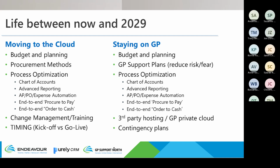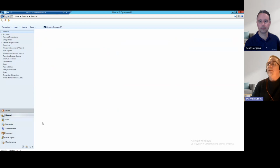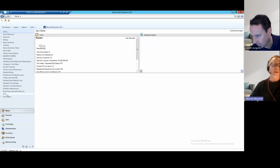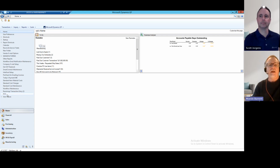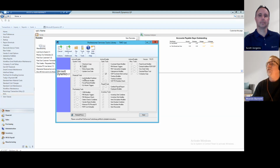So if I'm staying on GP, or if I'm looking to do some cleanup, you'll see here I've got GP open. There's something called Professional Service Tools. Everybody that has GP owns Professional Service Tools. A lot of people don't actually realize that they own it. I'm going to say it's a large tool set that allows you to manage and transform master records. So, along the vein of the chart of accounts for a second, you can see inside Professional Service Tools we have the account changer and modifier.